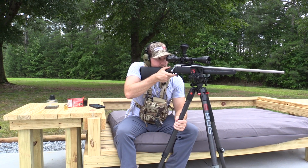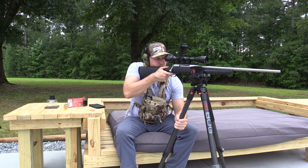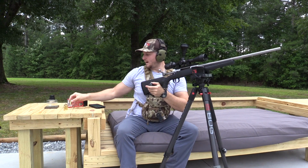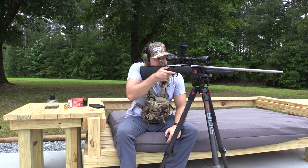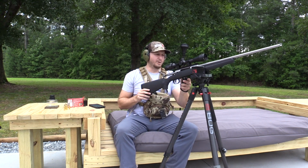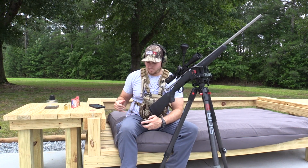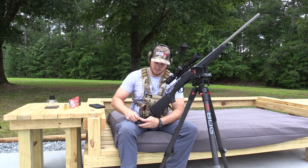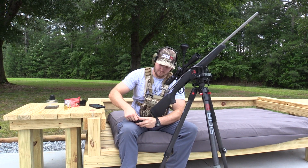So let's pop another round off here. So that one was a little low. We are out of bullets. So the second to last shot was right at the bullseye, about a half inch to the right and about a half inch high. That last shot was about 3 inches low, but dead center up and down wise. So not bad there. I'm going to show you guys these shots as it goes, but we'll put another 4 rounds in here and see if we can get this thing dialed in.